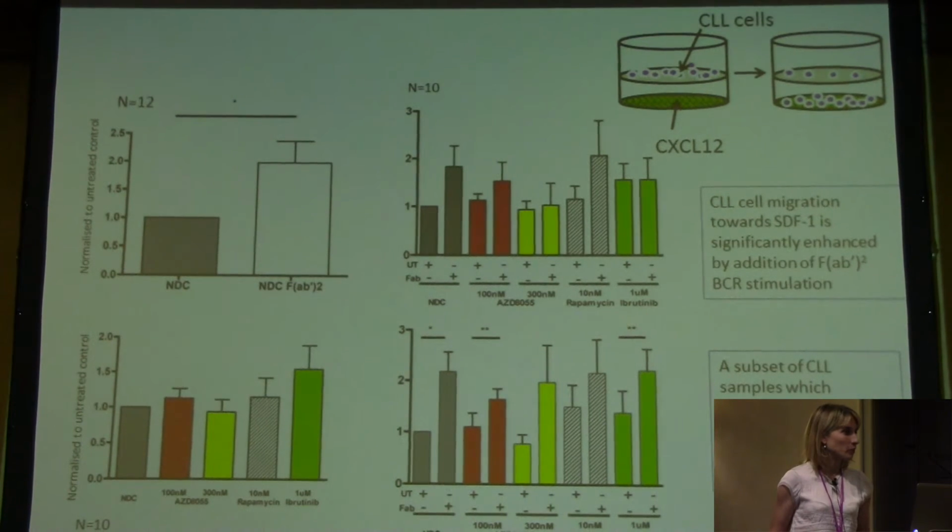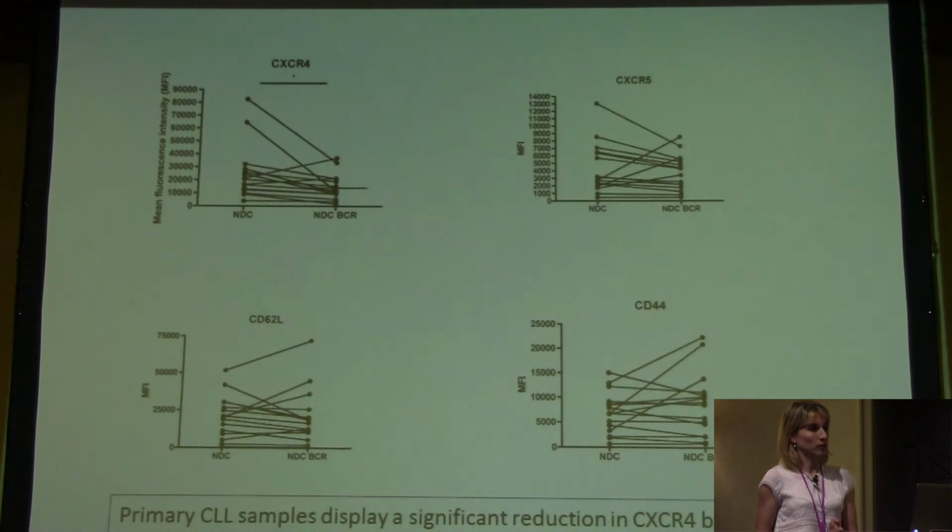This is why we need all the samples we can get, so we can tease out subpopulations and make sure that we're not missing a therapy that might be good for one subset as opposed to another. And then, sorry, it's all lost at the top.